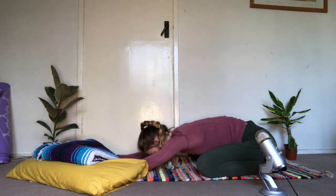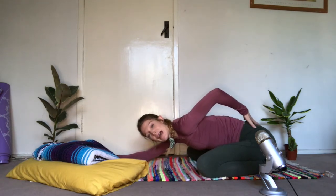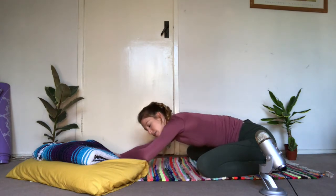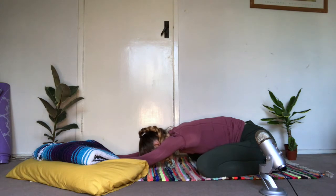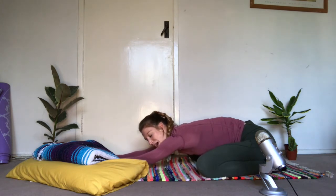And release. Feeling the expansion of that lower back area as you take some nice, light, deep inhales here. Sinking a little further into your floor with every single exhale, giving you permission to release. Don't worry if any thoughts or distractions start to come into your mind. Just gently bring your awareness back to the breath and allow your mind to clear.